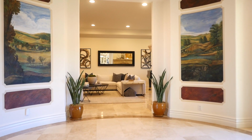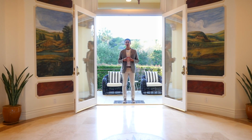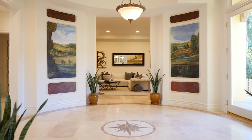One of the unique things about this property is that you get the best of both worlds. You have spaces with a great volume and scale, but you also have intimate spaces like the family room, kitchen with breakfast area, home office, and wine cellar.